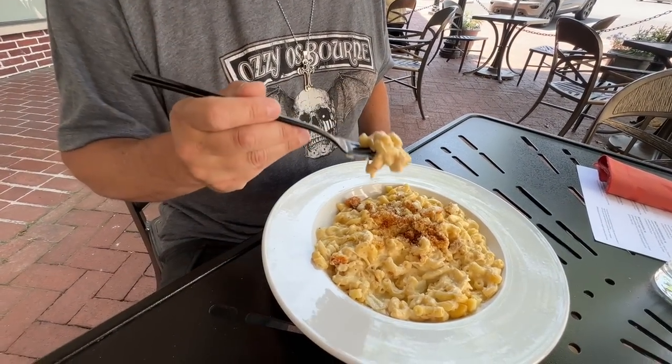Again, I think I said earlier, you can get this at dinner time. I think it's $28 or $30. This is a good time to come in and try it at lunch. I'll have to have Bobby try this because she likes this kind of stuff too.